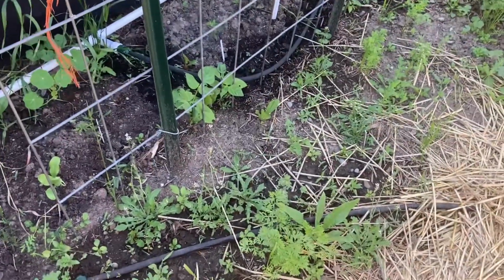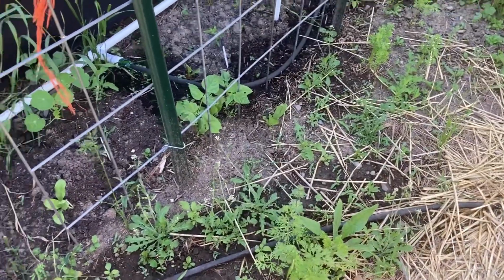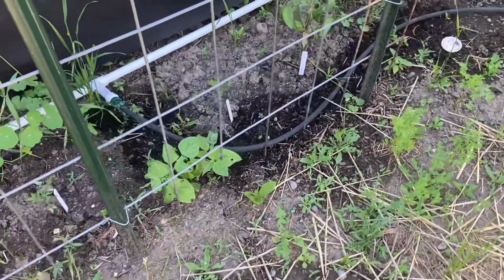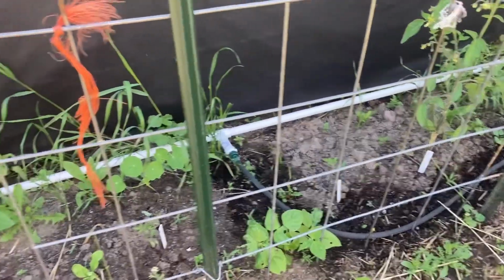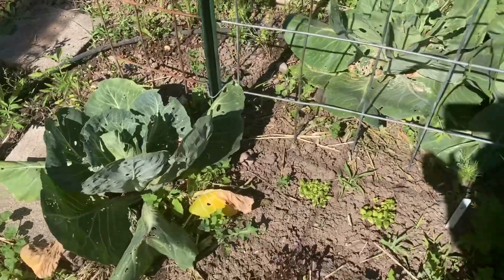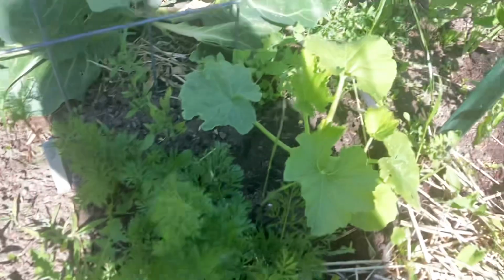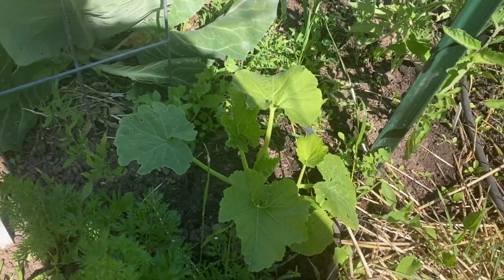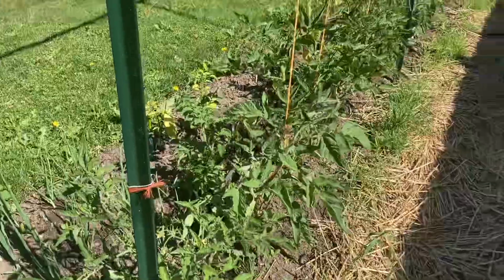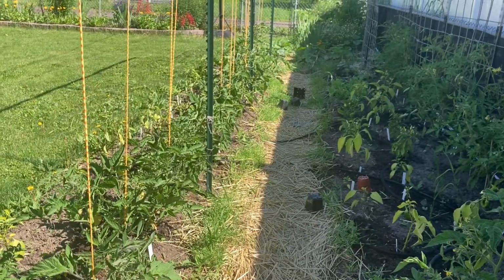weeds have taken over this spot that is supposed to be carrots, and I probably need to replant some of those. And we've got some beans and tomatoes and nasturtiums back here. More carrots, a bug-eaten cabbage, basil, carrots, and another zucchini. And then down the line here, just the inside view of all the tomatoes.